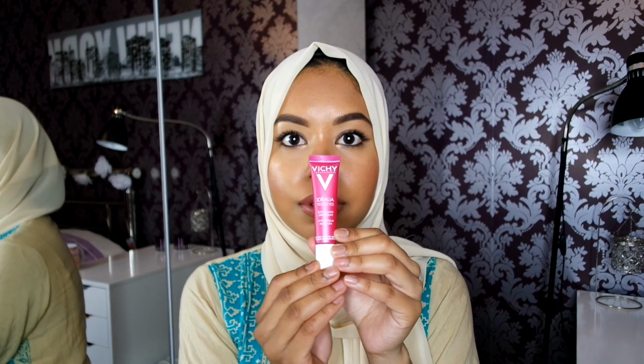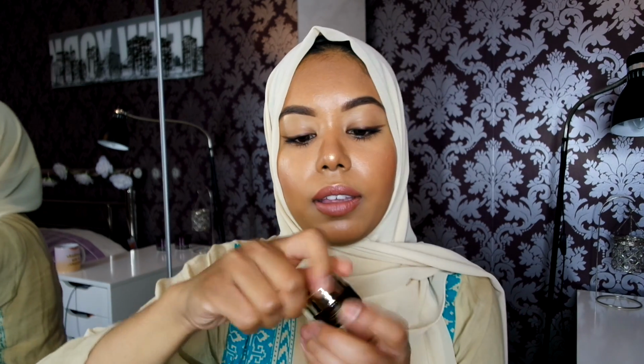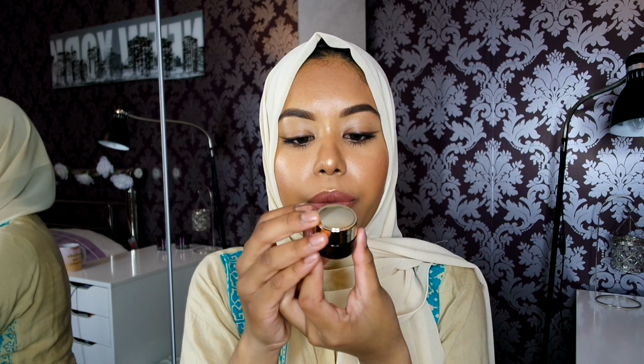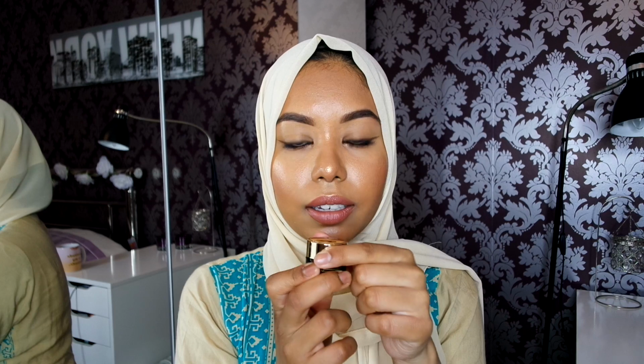So that's something I use for daytime, and I do switch between this and the Estee Lauder Advanced Night Repair Eye Cream. This is a little sample size and it smells beautiful. It's a gel kind of texture, and it helps with anti-aging as well. If you're over 20 or in your mid-20s, this is a perfect eye cream. I think when you're over 20 or in your mid-20s, you need to use anti-aging products. You should start early. I started way early.